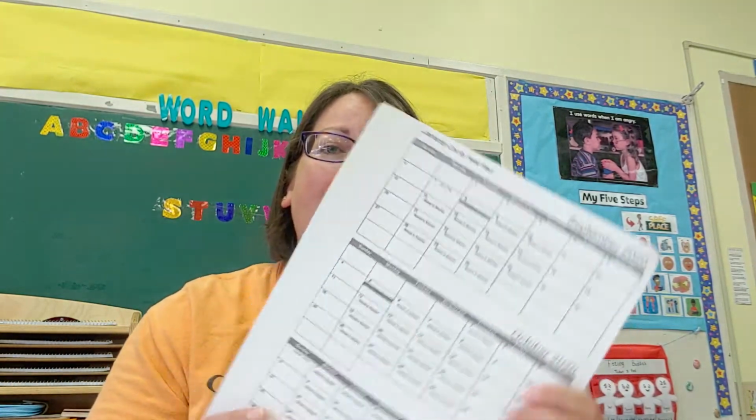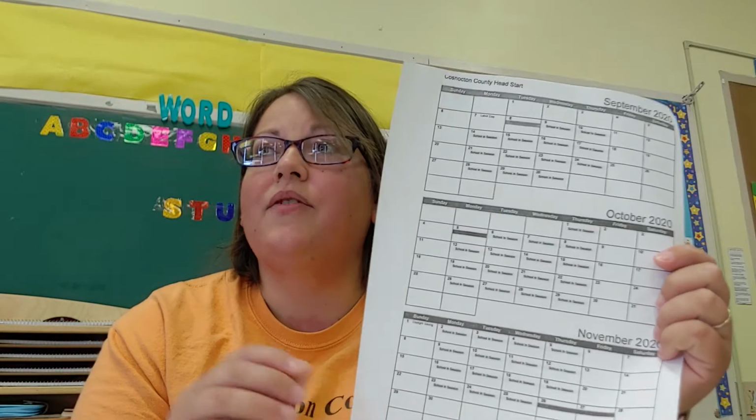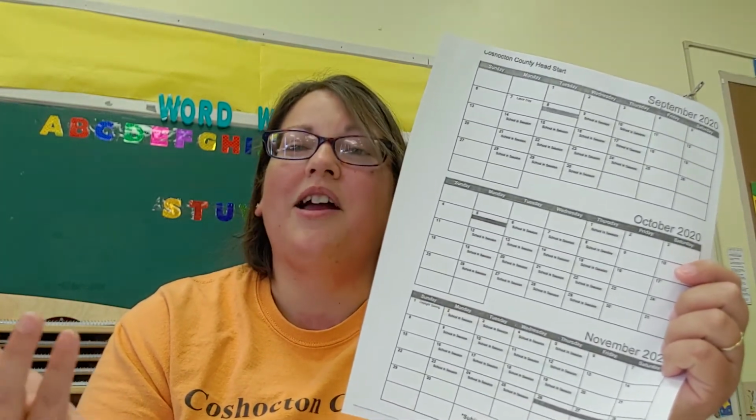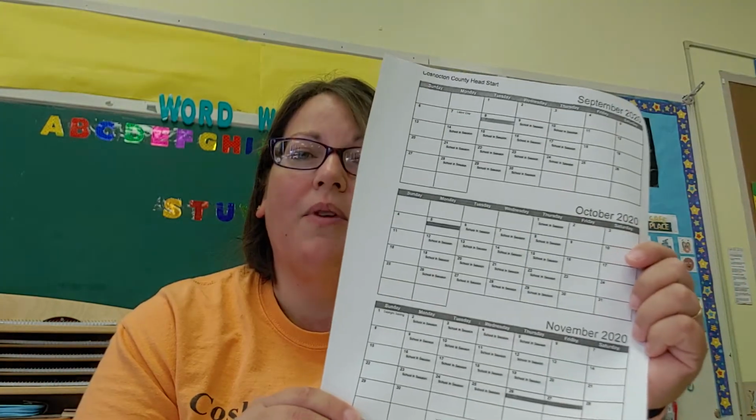We have a 3-month calendar. Since right now everything is tentative, it may change depending on how things go with COVID. So right now we only have 3 months. Every day is listed. We go Monday through Thursday, just like normal, no Fridays. We have our first day off, obviously, is Labor Day, so everybody will start the day after Labor Day. And then we have a fair day off. And then it shows that, of course, 2 days off for Thanksgiving.